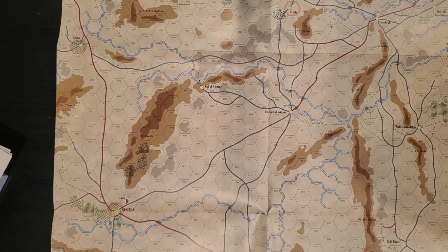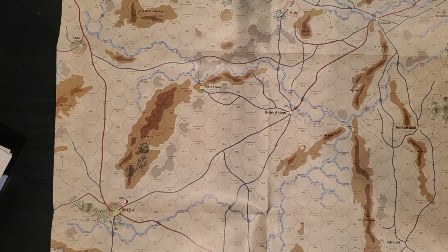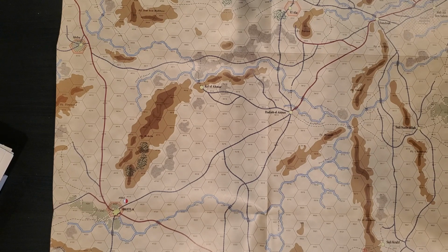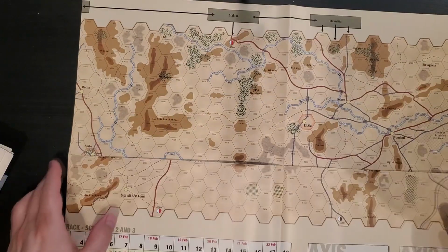Nevertheless, I see oversized hexes, which is potentially good, but we'll look at the counters. The counters are a little bit oversized too, if I'm not mistaken. And good use of color, I think. That's something that Compass has not always been great at, but I see no problems with this map at all. It looks very readable. There are, of course, two maps.